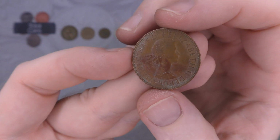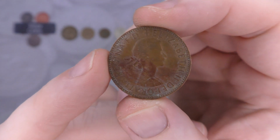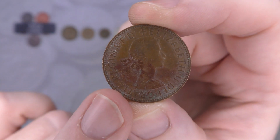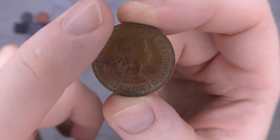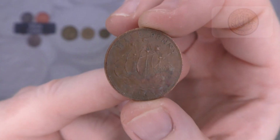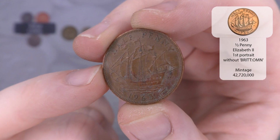Then we've got another Elizabeth II. Very weird colouring on that. So you've got it gone quite red down the bottom and the brown up the top. It is a halfpenny from 1963.